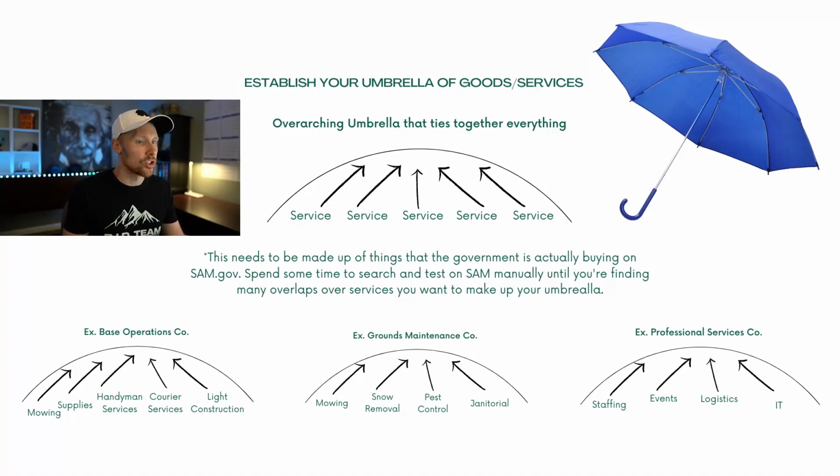And I've since started teaching my students a way to group their supplies and services in the federal space in a way that makes sense to showcase and communicate their new federal contracting businesses to the US federal government. So here's the umbrella strategy in a nutshell.